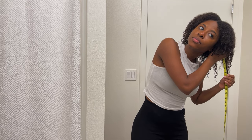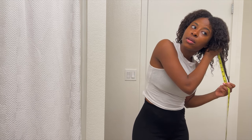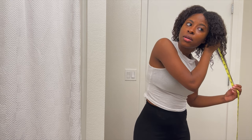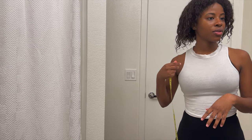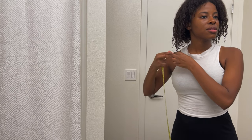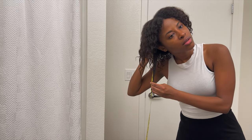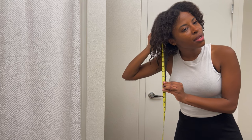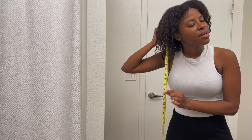I'm just gonna take this big old chunk. This is gonna be an estimate again because the hair is wet. Okay, I'm looking at 13. 13 inches is the longest piece on the left. On the right, I'd say this is the longest piece here. This piece. About 12 and a half. There's one piece that goes all the way to 13, but about 12 and a half.